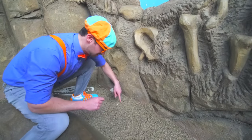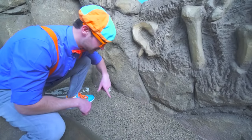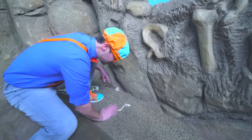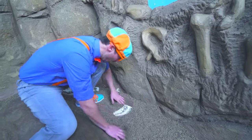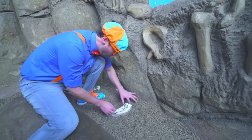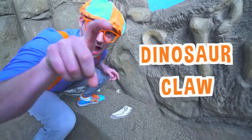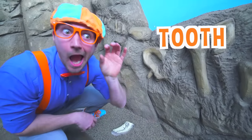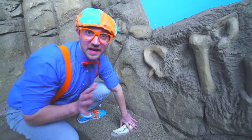Looks like a bunch of dirt, but see how it's in a mound? I wonder if there's a fossil under there, a dinosaur fossil. Whoa. Do you see it? Whoa! Do you see this? This is a dinosaur claw. Or maybe it's a tooth. I don't know what it is, but it's a really cool dinosaur fossil.